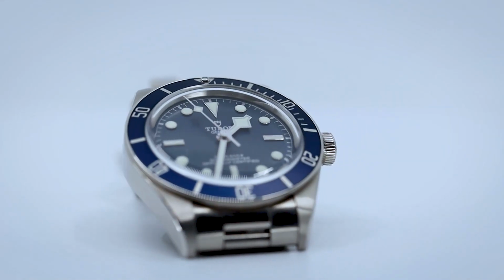For example, cameraman Danny, you don't know much about watches, right? Barely anything, bro. So you don't know much about watches, but you know what a Submariner is, right? Yeah. So if you saw this on my wrist, not knowing anything about watches, you wouldn't know the brand Tudor. You'd probably say, is that like a fake Submariner? Is it trying to copy Rolex? Like, you probably think that, right?